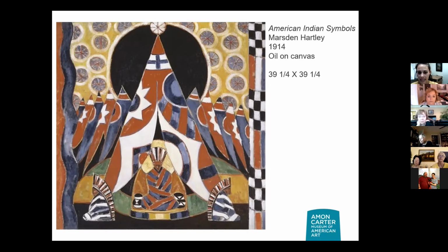So what do we see happening in this particular painting? It's pretty abstract, but do you recognize any of the objects in the artwork? Well, they're teepees, obviously. They look like teepees. Yes, very good, teepees.